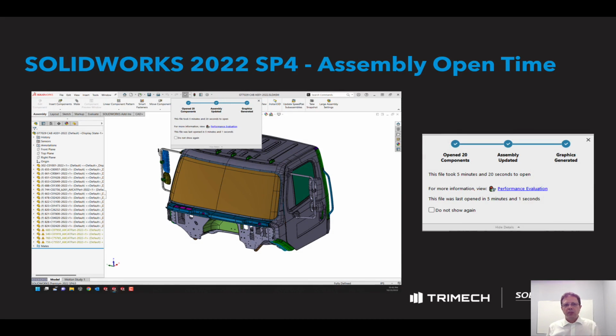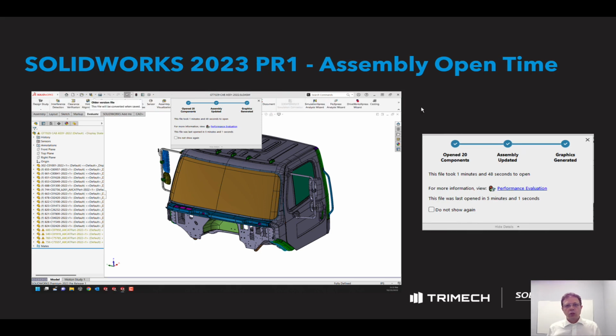What about SOLIDWORKS 2022 versus SOLIDWORKS 2023? So I did that last night. 2022, Service Pack 4. You can see it took 5 minutes and 20 seconds to load the assembly. SOLIDWORKS 2023 PR1 took less than 2 minutes. This is out of this world. Remember, in January, I had to wait 8 minutes to open this file, and I'm going now in 1 minute and 48 seconds, fully resolved.